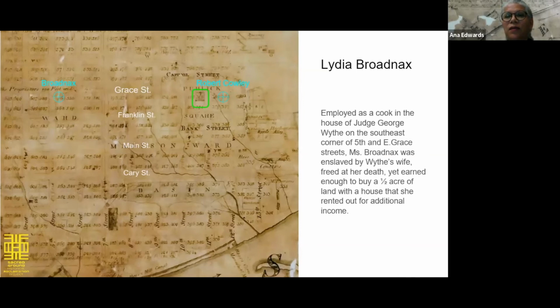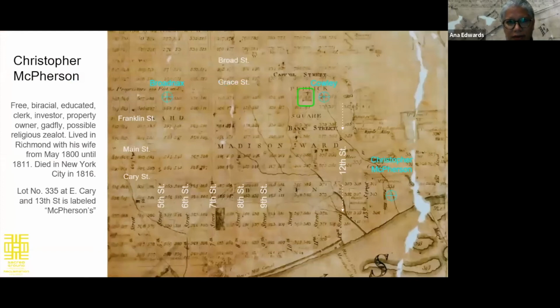The next person that we're going to talk about is Christopher McPherson. And Christopher McPherson is a known character in Richmond at this time. He actually only lived in Richmond between 1800 and about 1811. But during that time, he clerked for most of the political figures in Richmond, probably a lot of the lawyers and businessmen, meaning he wrote up their documents, he kept their books.